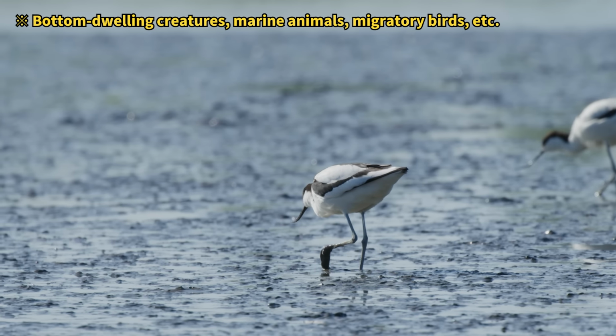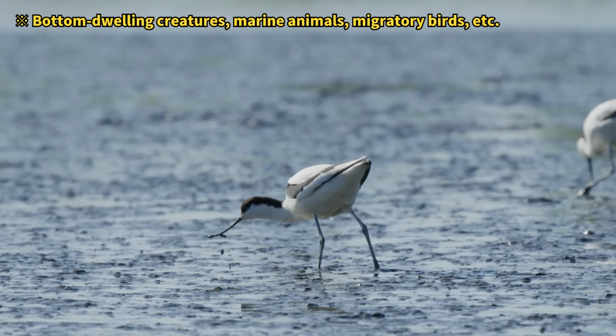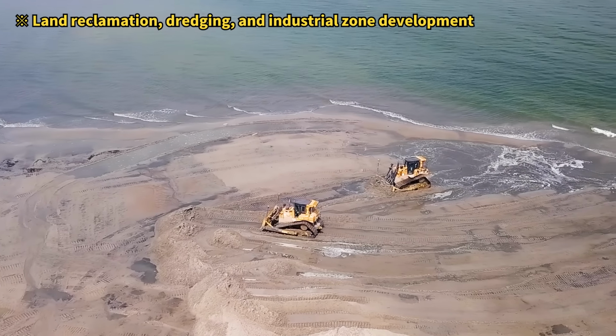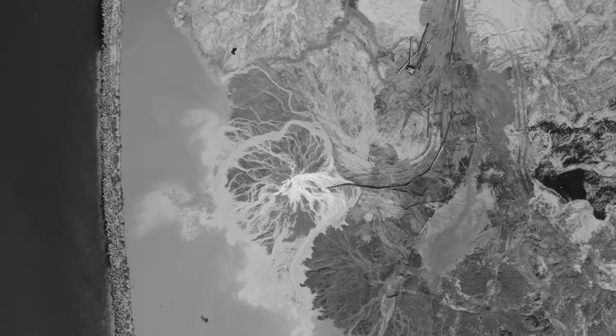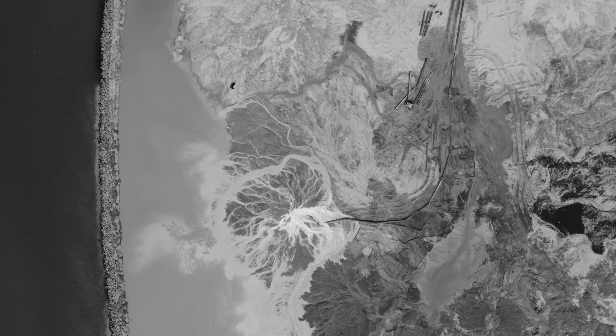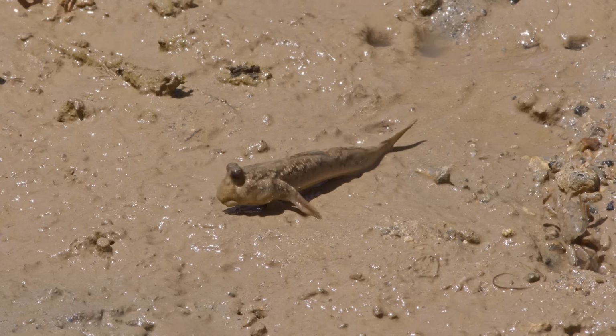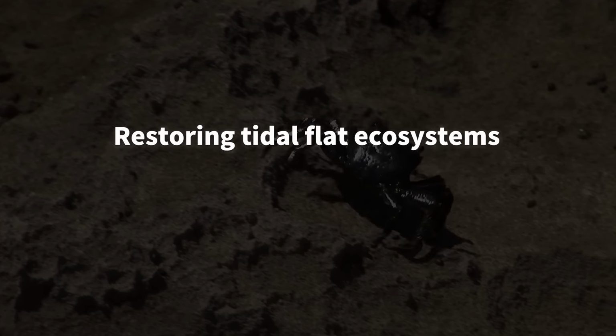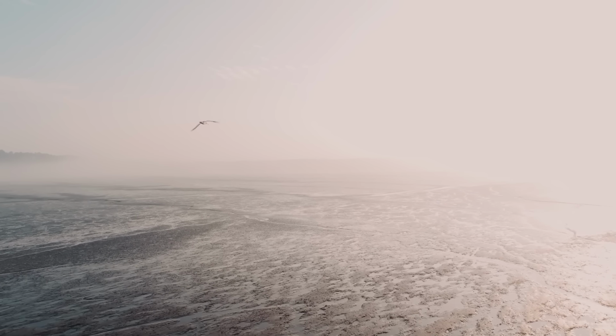Tidal flats are home to an incredible number of species, which makes them vital for biodiversity conservation. However, due to poorly planned coastal development, tidal flats are rapidly disappearing, putting their ecosystems at serious risk. Today, many efforts are underway to preserve and restore these important habitats. Why not visit a tidal flat yourself this summer?